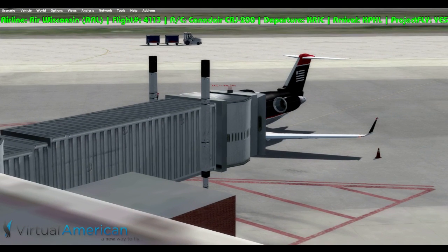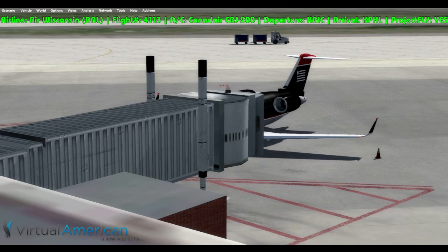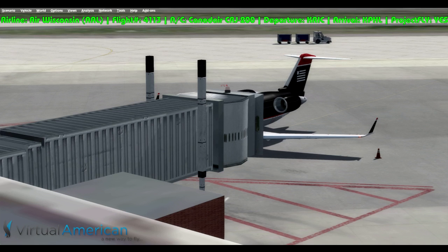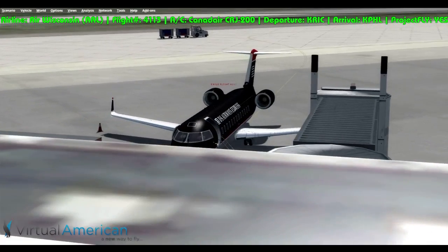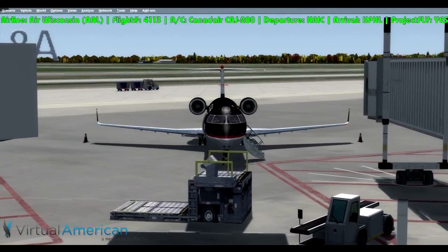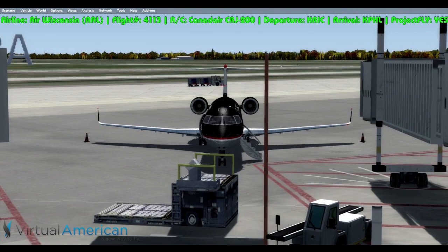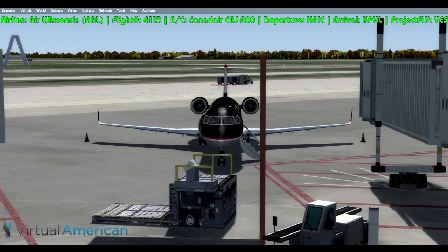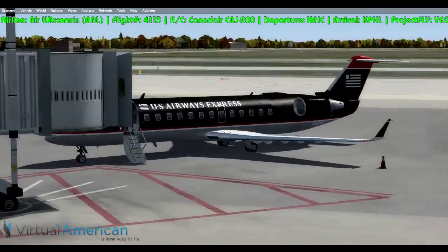Okay. Tuning into ground. Richmond ground, good morning. Wisconsin 4113 with CRJ, taxi IFR. Taxi to runway 2 using taxiway Alpha, Echo, Uniform, Wisconsin 4113.